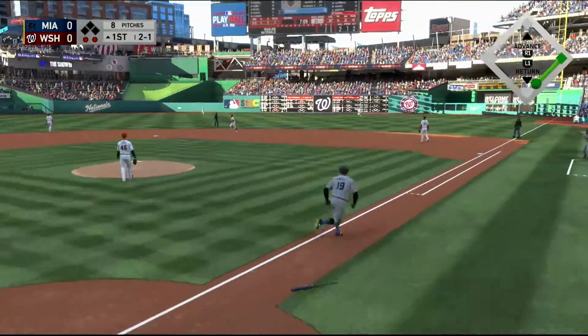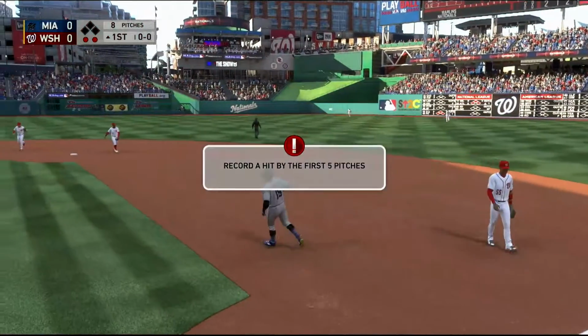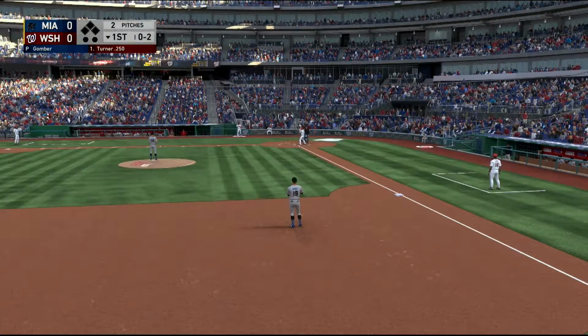Line towards center field. Heredia will get there, and he puts it away to retire the side. The speedy Trea Turner digs in now. He'll lead things off here in the bottom half of the first.